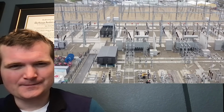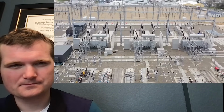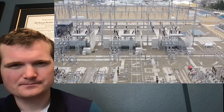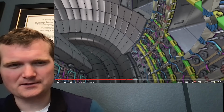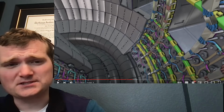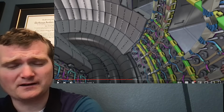Electricity is stepped down to a lower voltage using transformers. Then it flows through busbars, cables, and breakers to feed all the various buildings and equipment. That's very similar to the switchyard at a fission reactor. Again, fission uses a fair bit of offsite power too.